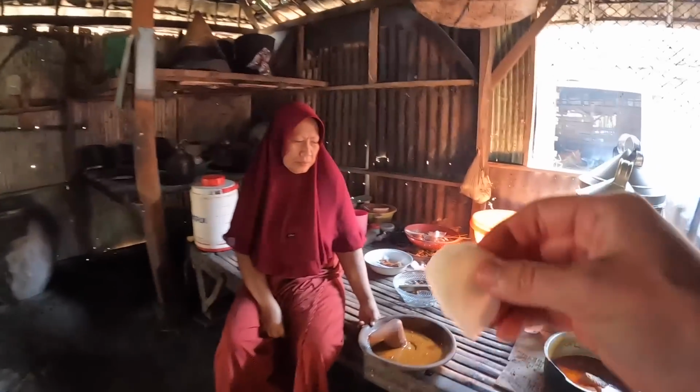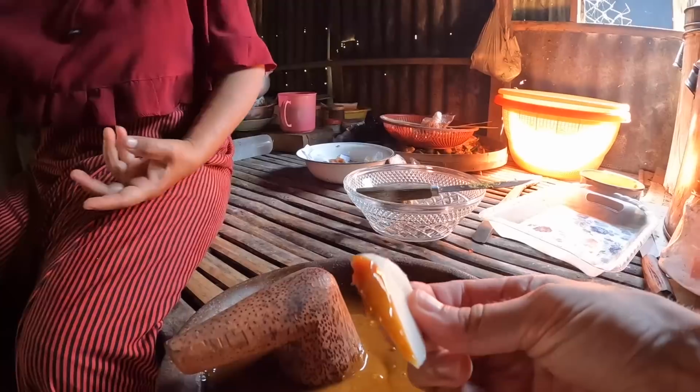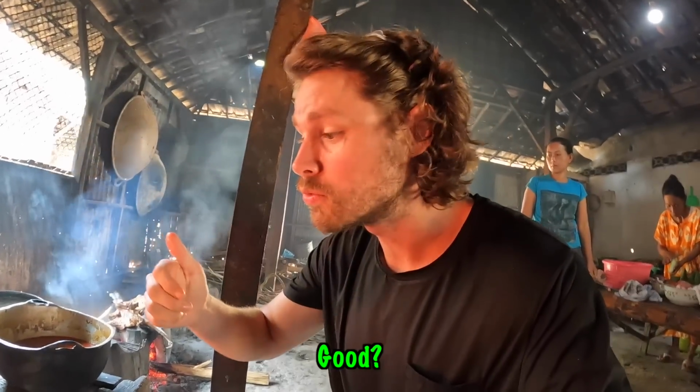Maybe if I just get an actual little chili on there. Mm. Now you sweat a little bit when you eat that. Or it could be this fire over here, I don't know. Mantap. Oh, mantap.